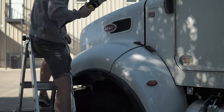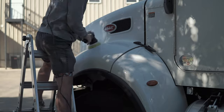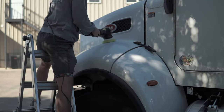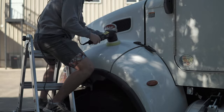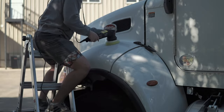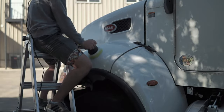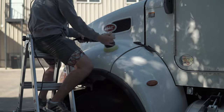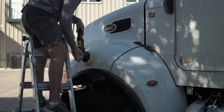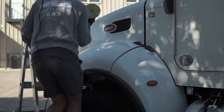So what I'm doing is I'm quickly polishing the paint, just quickly doing a one step with that combination in order to get the paint ready to accept the coating, because, you know, depending on who you ask, you really need to polish the paint in order for the paint to correctly accept the coating, just so you can get those dead and dried out paint layers off before you actually put a ceramic coating onto the paint.